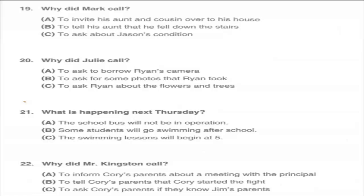Hi, Ryan. This is Julie. I saw the photos you took when you went hiking with your family. I especially liked the photos of flowers. I think you are a talented photographer. If it's okay with you, can you send me the pictures you took of the flowers? I want to use them as my computer wallpaper. Thank you.